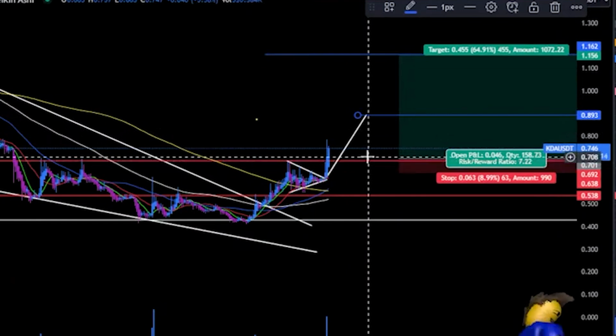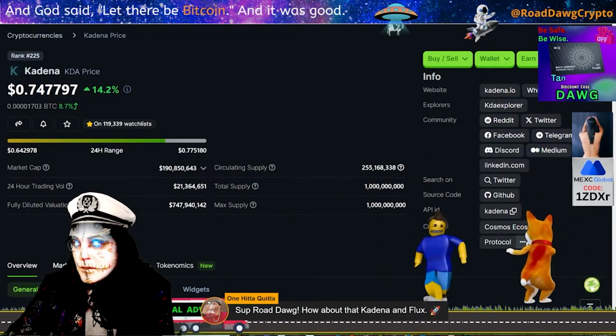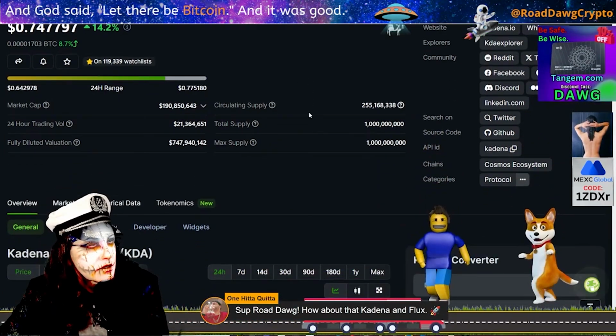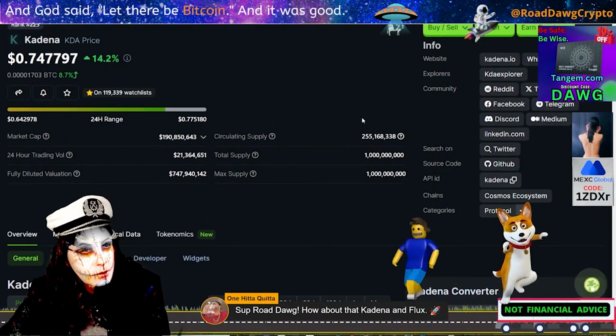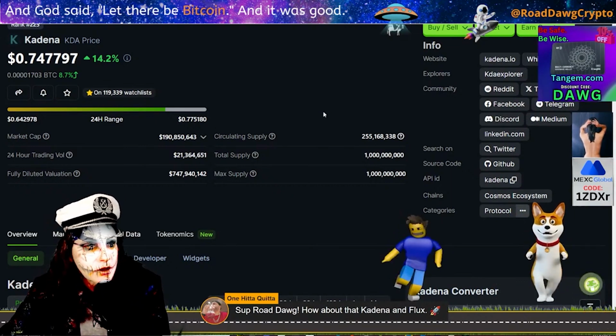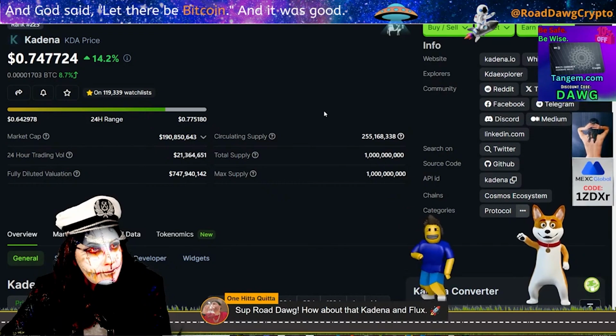89.3 cents. For those of you that may or may not know, Kadena is trading at 74 cents, almost 75 cents. Its maximum supply is 1 billion. Circulating supply is 255 million. Market cap is still in the small, low area, 190 million.